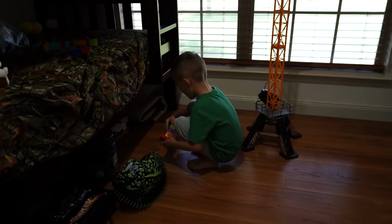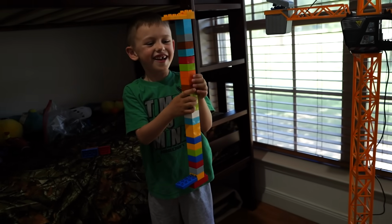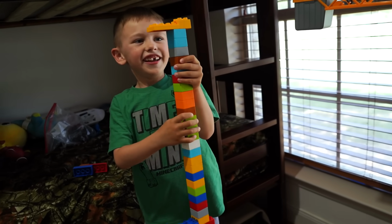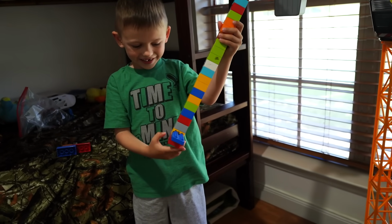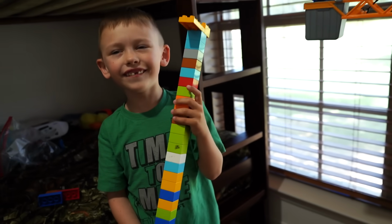Hi, Dad. Hey, buddy. What are you doing? I'm building back my tank tower. That's a tank tower? Yeah. That's a weird tank tower. It has a tank on the bottom and a tank turret on the top.